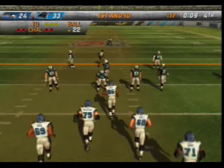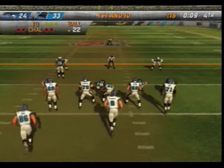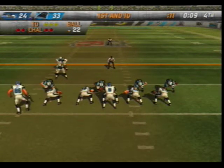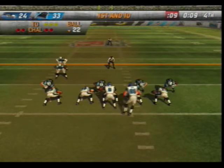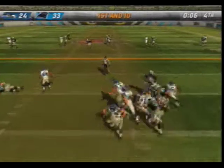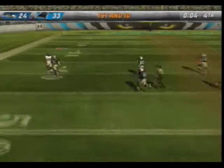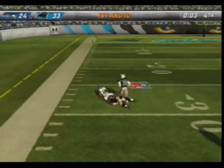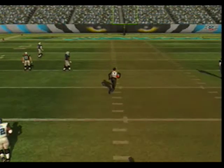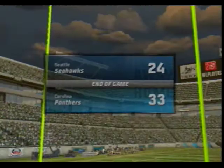Ball on their own 22. Only one man in the backfield. Hasselback sends a man in motion. He says, get ready. They're coming with the blitz. Fires this one deep. He's got it. Number 31 comes up to make the play at the 29-yard line.